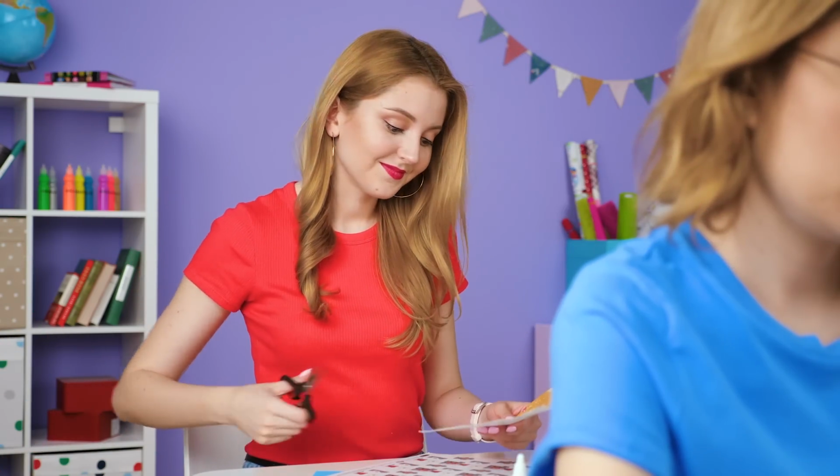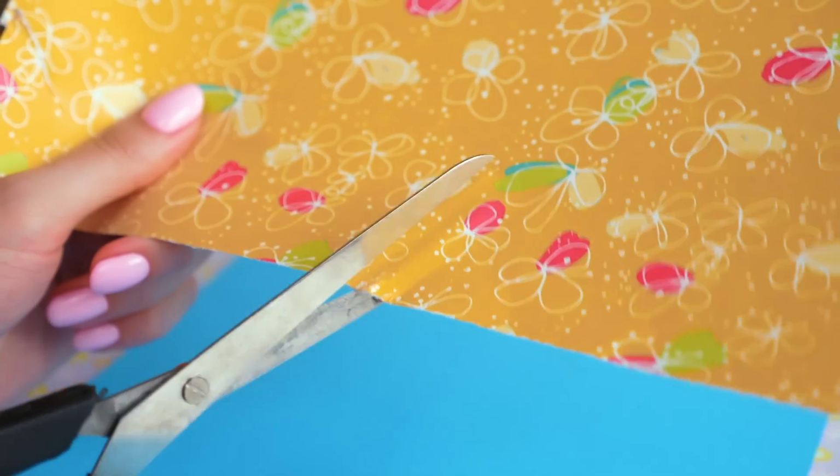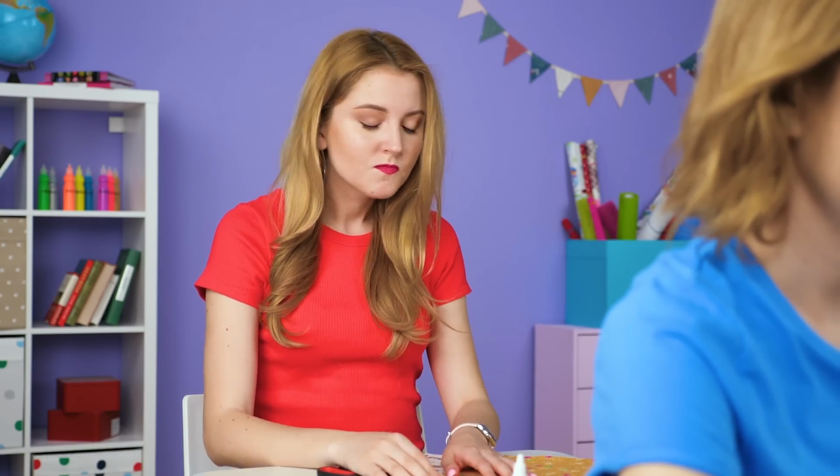Another day, another fun project. Hey, what's the matter with these? Why aren't they cutting? There's nothing quite as frustrating as a pair of dull, weak scissors. Psst, Sophia, can I borrow those scissors, please? Don't think so. That Sophia can be such a snob.